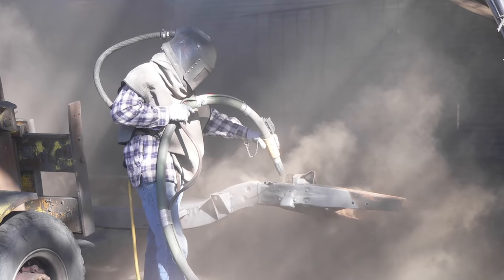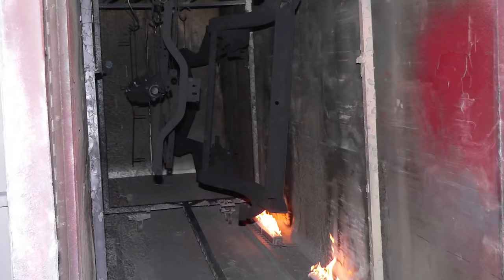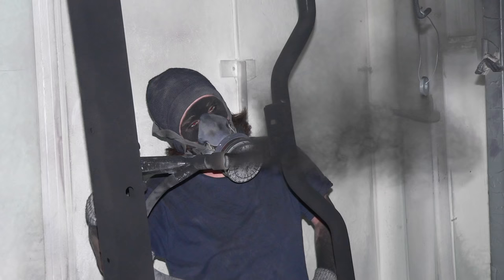I had the frame sandblasted and powder-coated gloss black, and that looks as good today as the day I had it done back in 2005. Check out this young lass's face who was applying the powder coating to the frame. What a trooper.